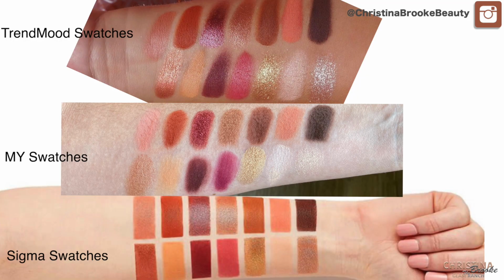First things first, let me show you guys the results. If you guys can see, these are my swatches, and these are also the swatches released from Sigma Beauty, and I also included the Trend Mood 1 swatches because her swatches were actually on an arm, and I can see better detail than the Sigma swatches that were photoshopped or whatnot. So I do think that the ones that are on the Trend Mood site look a little bit more similar to what I believe the palette is going to look like.